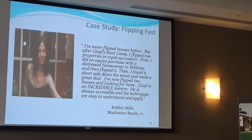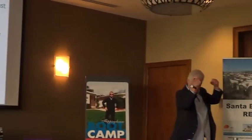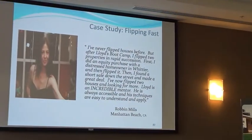This is Robin Mills, Manhattan Beach. Never flipped houses before, but after Lloyd's Boot Camp, I flipped 2 properties in rapid succession. First, I did an equity purchase, the distressed homeowner in Whittier, and flipped it. Then I found a short sale down the street and made a great deal. I've now flipped 2 houses and looking for more. Lloyd's incredible mentor. He's always accessible and his techniques are easy to understand and apply.